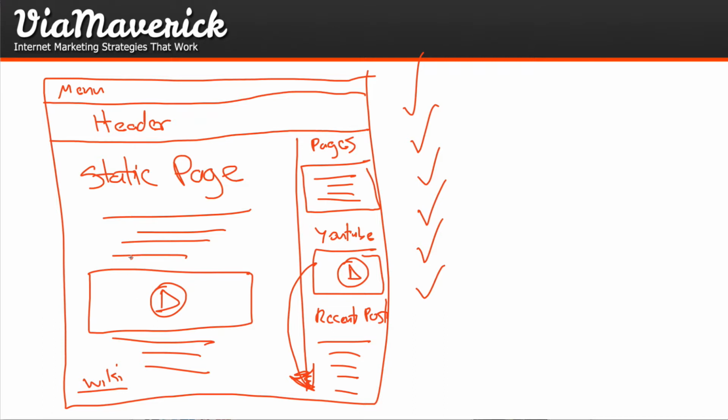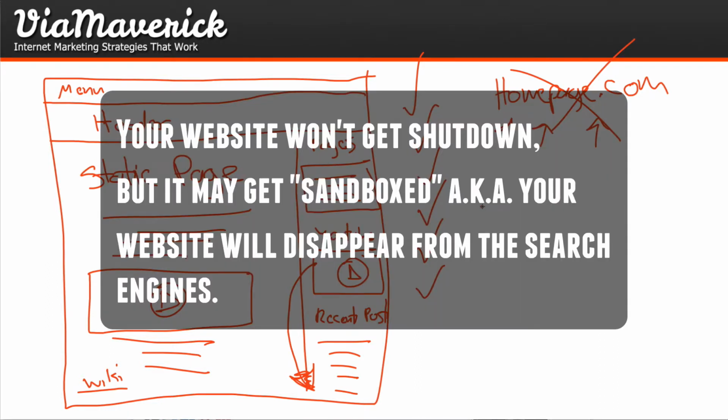And then what we can start to do is we'll start link building to pages and not the actual homepage. This is an actual cool tip. You never want to build links directly to your homepage, right? Because if you build links to, say, your site, homepage.com, and you build all these links to it, and then Google doesn't like it, it shuts your website down, and it's just completely penalized.